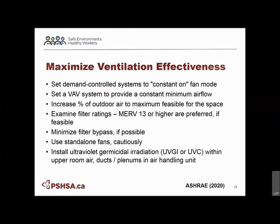So we saw with SARS-1, there was a case where there was some potential spread through there. So they're just trying to say that if there is that risk, you don't want to be diluting it at the expense of shooting that around. And where that's not feasible, because of the heat and cold temperatures of our type of climate, and the costs associated with that, then you start to look at filtration and UV, and using those two in combination.